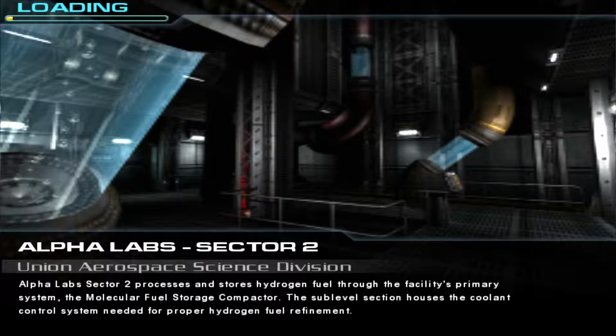Alpha Labs, Sector 2 processes and stores hydrogen fuel through the facility's primary system, the Molecular Fuel Storage Compactor. The sublevel section houses the coolant control system needed for proper hydrogen fuel refinement.